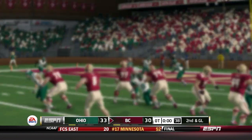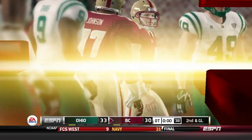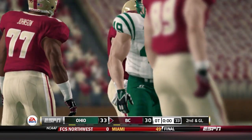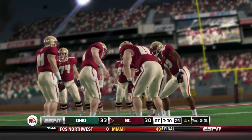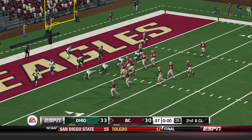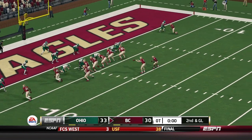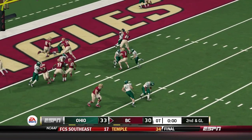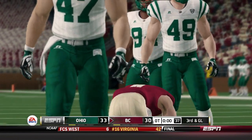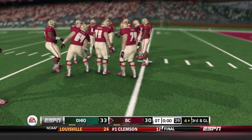That brings him second and goal. That brings up a second and goal. Ball on the 4-yard line. They'll wrestle him down in the backfield. No gain on the play. That makes it third and goal.